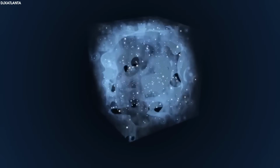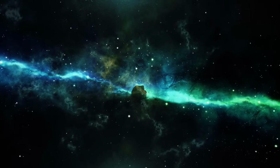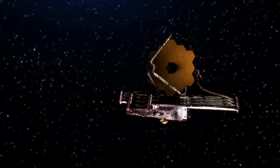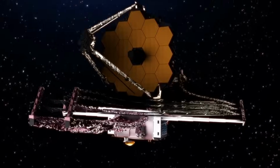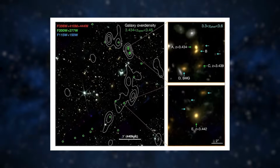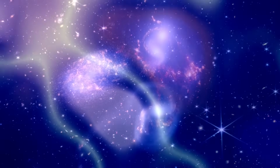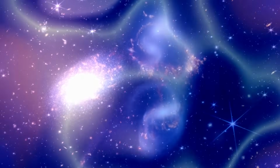Although we have simulations to show us how the universe behaves on average, we have to look to the universe itself to actually understand its nature. Luckily, the remarkable power of the James Webb Space Telescope is pushing forward our understanding of the cosmic dawn. In a stunning discovery, James Webb has just discovered a massive chain of at least 20 closely packed galaxies from the early universe, and it could reveal insight into how the most massive structures in the cosmos form.